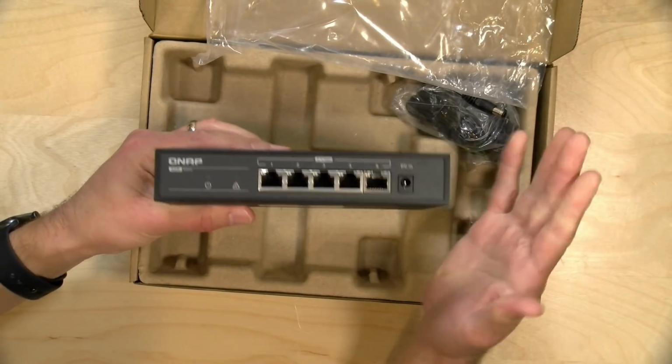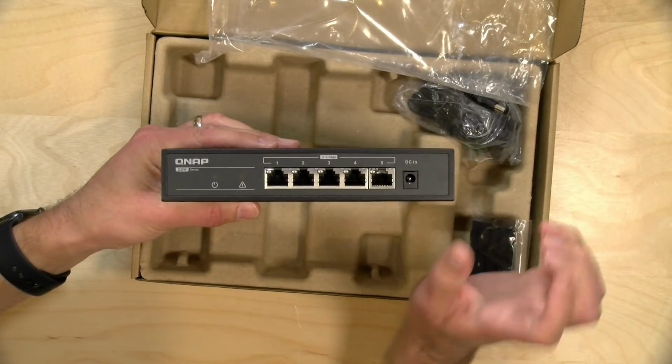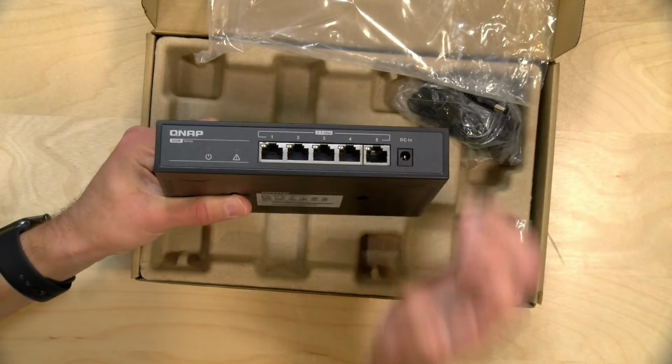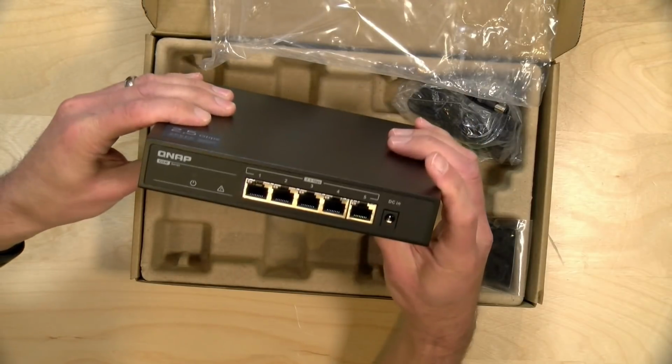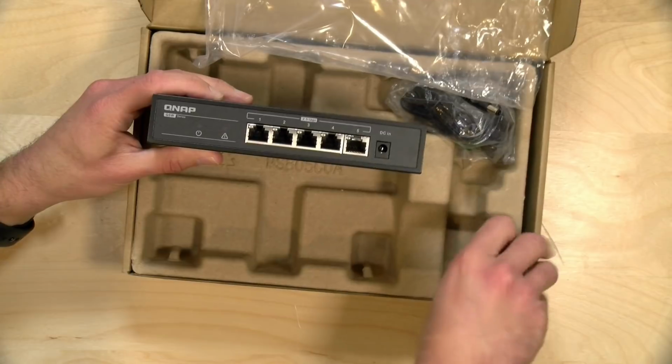And this is a switch that I use in my kitchen right now to connect up to my network at full speed. And full disclosure, QNAP sent us this switch free of charge, but it's been working great, and it's something that I can recommend. And I think it's only about $100 too, very affordable.